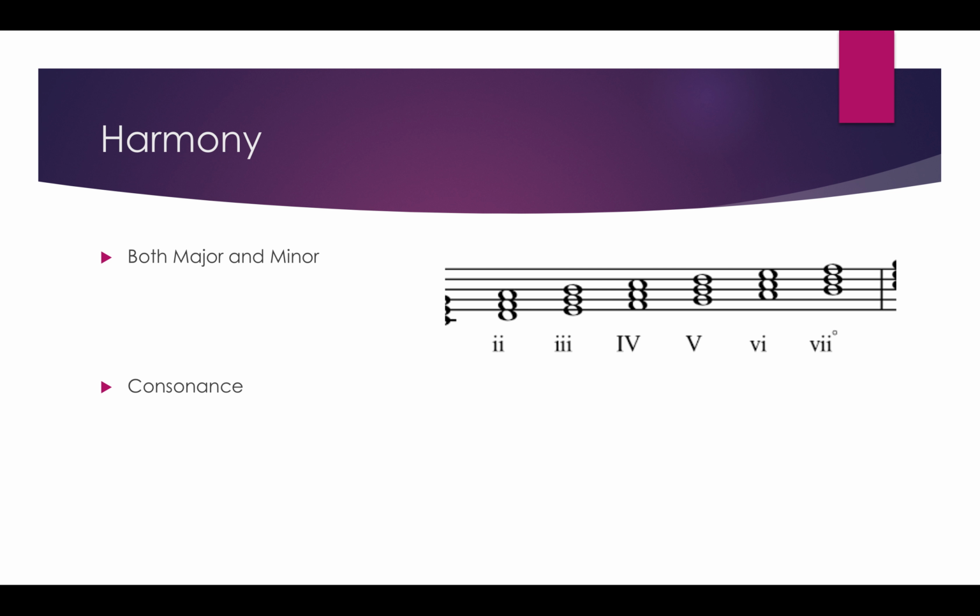So first, on harmony, there's both major and minor harmony in the piece. The easiest way that I found to listen for that was to listen to the strings. You get a really good feel of if it's minor or major doing it that way. It's mainly minor in the beginning and it gets more major to the end, especially in section C.